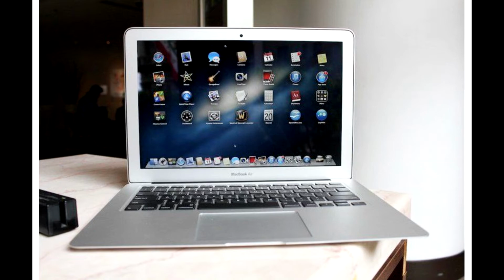Like, if you're a computer science major, then yeah, that's a great thing for you. If you're a music producer, even better. If you're doing writing and stuff, maybe something a lot cheaper like a Windows computer or a Chromebook, right? But yeah, that's your best alternative.